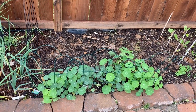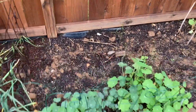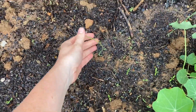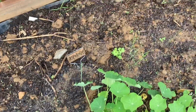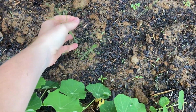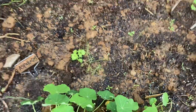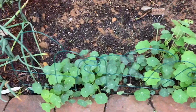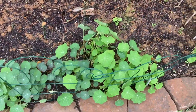A new addition this year is my asparagus bed. Can you see these little babies? Look at this. Teeny tiny little asparagus. So it takes a couple years for an asparagus bed to get established. So ours is just getting going. I planted some asparagus crowns this year and a nice patch of different kinds of nasturtiums in front.